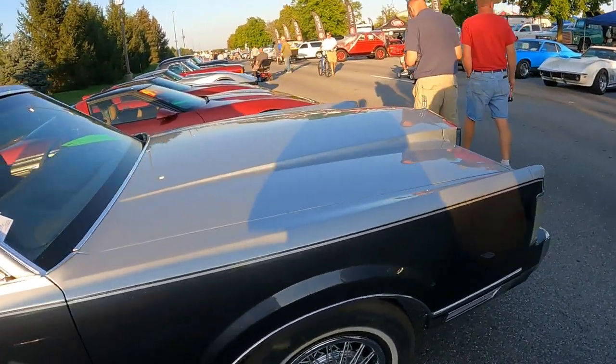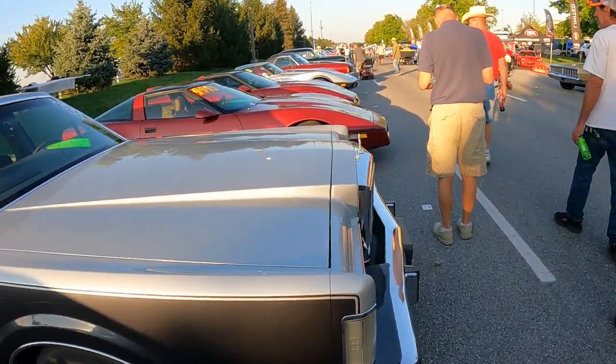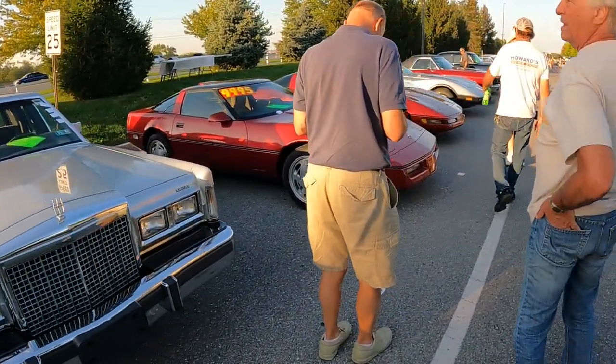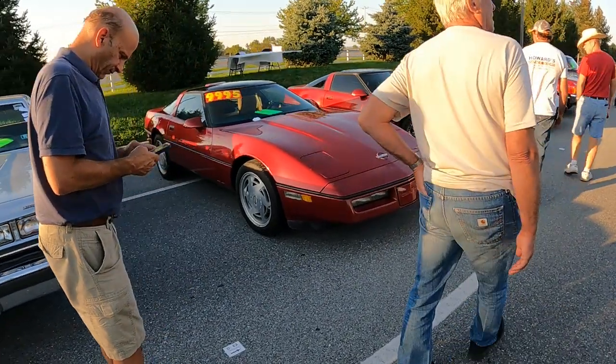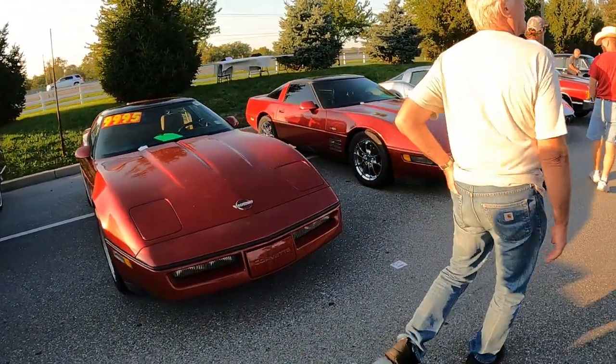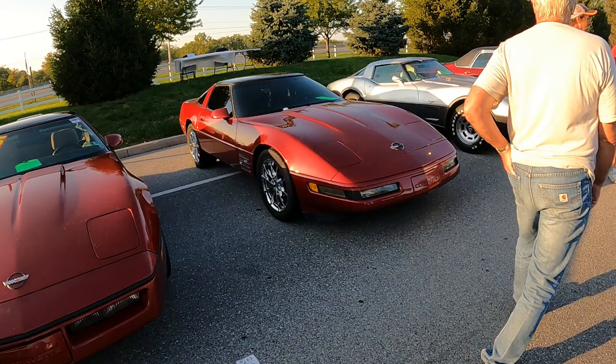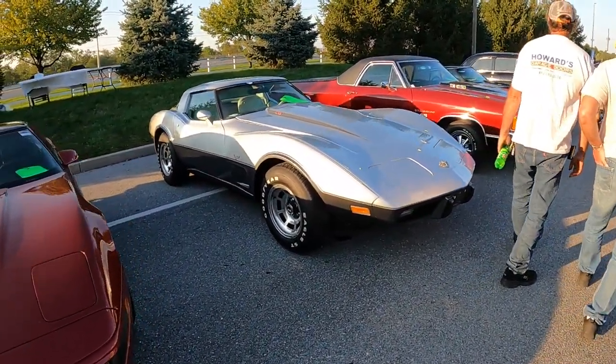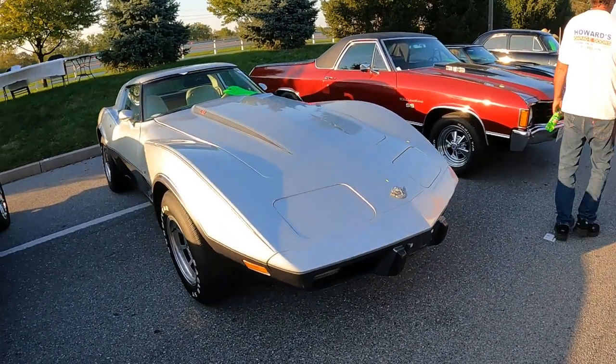There's Phil's car right there. And hopefully if you won't get upset, we'll probably go past the '80s Vettes. The '78 anniversary. It looks like an L82 on it. Didn't they have the Crossfire that year?